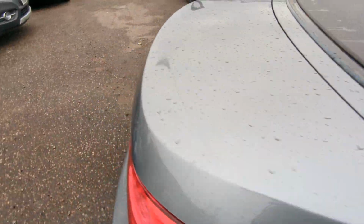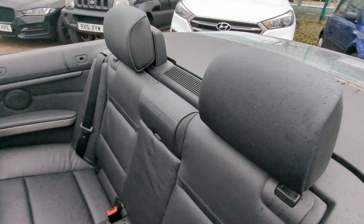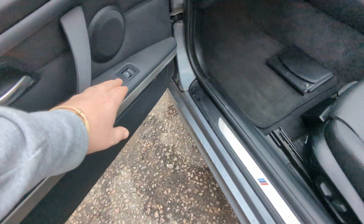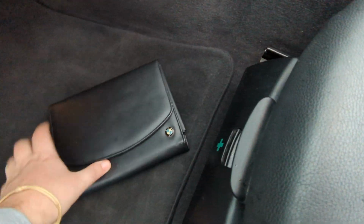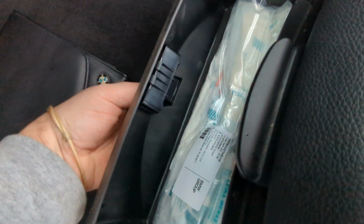I'll show you it from the other side as well, just so you've seen from all angles. Nice big chunky headrests throughout. Move into the front now. Electric windows, of course, in the front. M Sport kick plates. You've got electric seats on the passenger side. These are also the sport seats with the extendable bases. There's your wallet with all the owner's manuals. Mats are present. The first aid kit is stowed away under there.